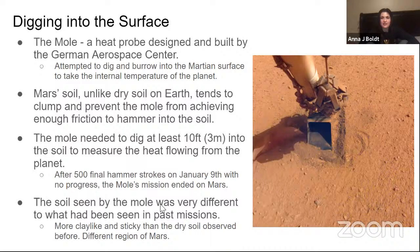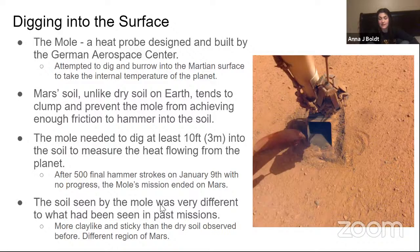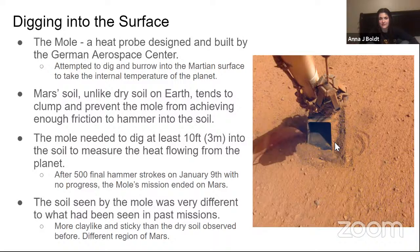This was a heat probe designed and built by the German Aerospace Center. And they wanted to take the internal temperature of the planet. That was the point of needing to dig at least 10 feet into the soil to measure the heat flow. And with the clumping, they decided on January 9th to give one more go to get the mole into the soil to start taking the temperature of the planet. And after 500 hammer strokes on January 9th, they decided to end that mission due to no progress.